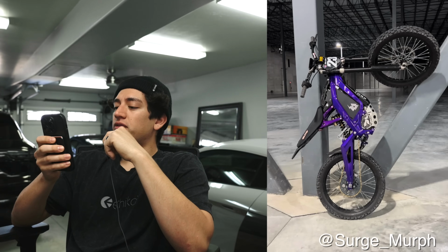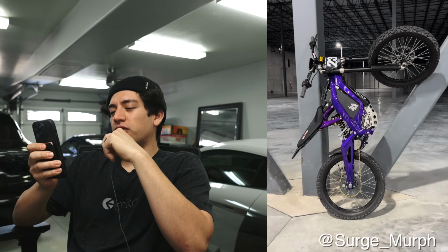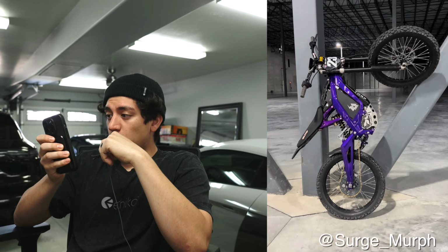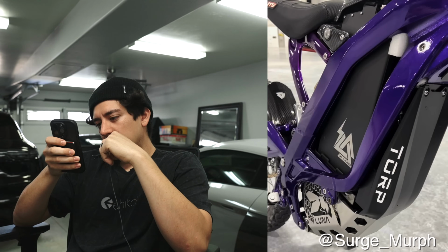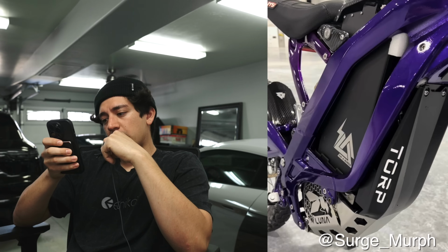Next one is Ryan Murphy. The purple is sick. I'm a huge fan of purple, especially the purple frames on the Sur-Ron. So I like the color you got going on. He has the carbon lid, stock forks. It looks like stock wheels. Torp, I think that's a new controller that had just come out. I'm not exactly 100% sure. It looks like he has a Surge, so I don't know what kind of battery that is, but it's a tri battery, so good on you.